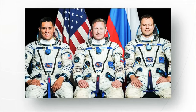hours. Once they close the hatch to the Soyuz, and the hatch is closed on the station side of the docking interface, the crew will begin to don their Sokol launch and entry suits and will make their way into the descent module to strap themselves into their respective seats in the Soyuz.